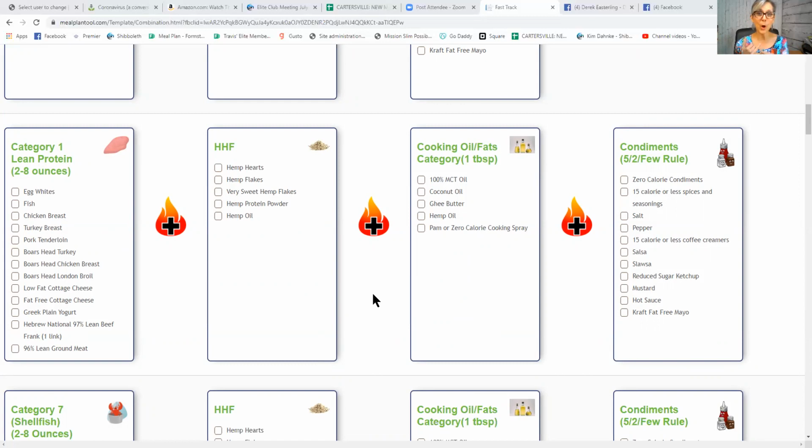Okay, so you could do hemp hearts, which are also hemp seeds. Hemp flakes, very sweet hemp flakes. Those are the ones that I like. And the hemp protein powder or hemp oil. So those are some hemp products that you could use. So what this row right here is saying is that you can have a component, category 1 portion. You can do some hemp hearts or hemp flakes or some hemp product as a component of a meal. Cook it up in the right oils, put some condiments on there, and you've got a great meal right there. So you can do that.